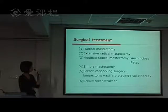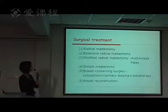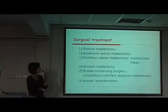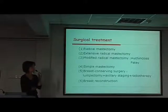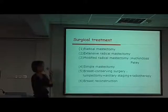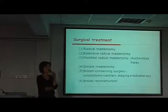The third method is now prevalent in China, because breast conserving operation is not so popular. So mainly we use the third kind of operation, named modified radical mastectomy. There are two kinds: the first is the Auchincloss type, and the next is the Patey operation. What's the difference between 1 and 3? For the first kind of operation, we should remove all the pectoralis major muscle and the pectoralis minor muscle.